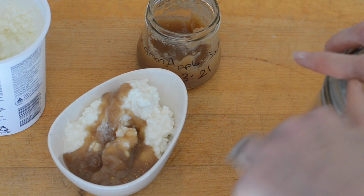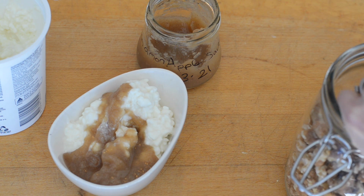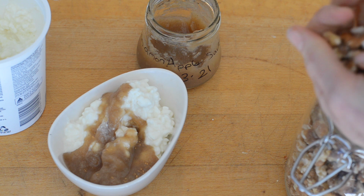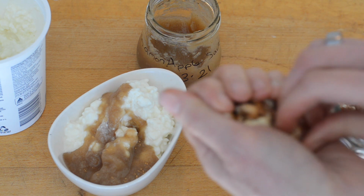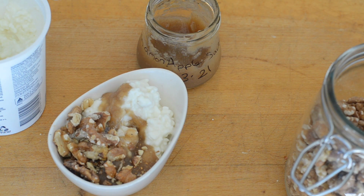Sometimes I add a couple of drops of vanilla extract to the cottage cheese, or if you wanted a bit of maple syrup or honey, you could sweeten it if you like, but I find the apple sauce is enough for me. And then I'm just going to break up a handful of walnuts into little chunks, and dessert is ready.